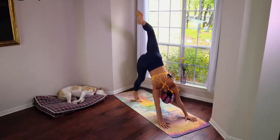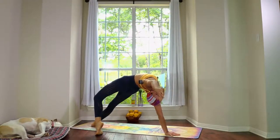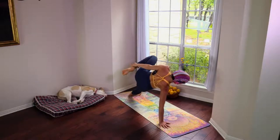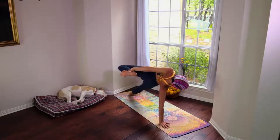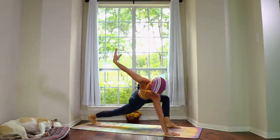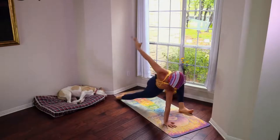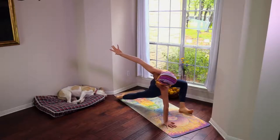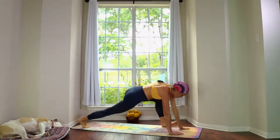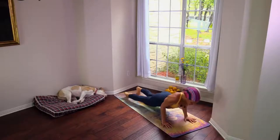Take the left leg up and drop it behind. And side plank, grab your ankle. And step it at the front, twist lunge. Roll onto the outer edges, deepen it and open the heart. Plank, chaturanga, upward dog, chaturanga, downward dog.